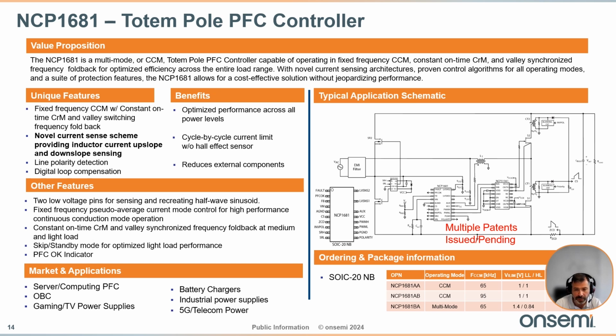We have today 3 devices released, the 1681 AA and AB, which are both CCM operation mode, and the difference is the switching frequency. One is clamped at 65 kilohertz, while the other one, the AB, is working at 95 kilohertz. And then we have the NCP1681 BA, which is a multi-mode version, moving from multi-mode in medium load to CRM mode in light loads to CCM in heavy loads, which has a frequency of 65 kilohertz in CCM.